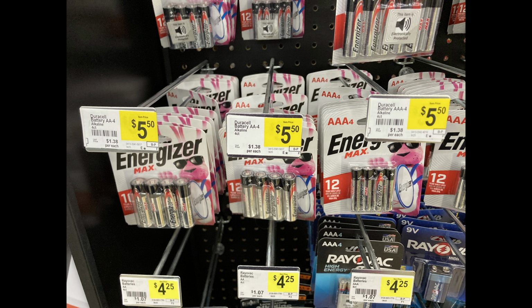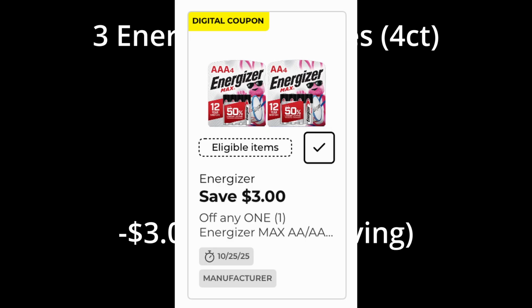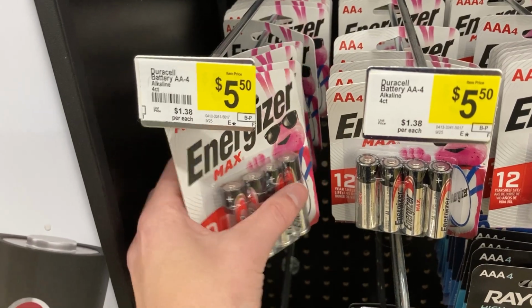So for this deal, you want to pick up 3 of the Energizer batteries. You can pick up the double A's or the triple A's. They are $5.50 each, so 3 of them would be $16.50. We have a $3 off manufacturer coupon, a $1 off manufacturer coupon, and a 50-cent manufacturer coupon. There's also a $3 instant savings that will also apply, so that's going to make these 3 for $9.